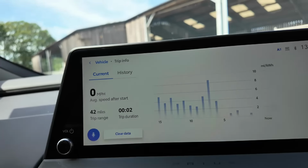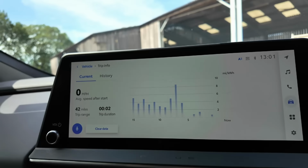To be honest, let's face it, if you're driving fewer than 30 miles a day and you can charge it at home, you'll never really need the petrol engine, and in that case you should just buy an electric car. But this has got a very usable electric range, so you don't need the engine very much.